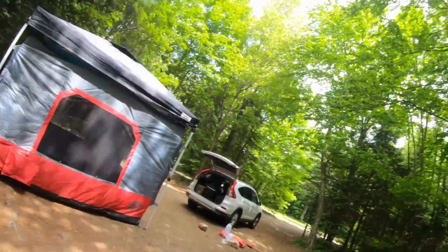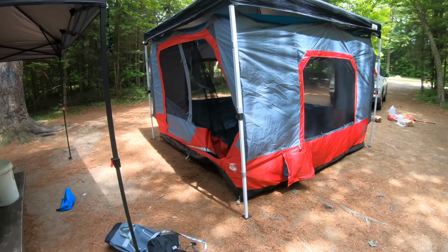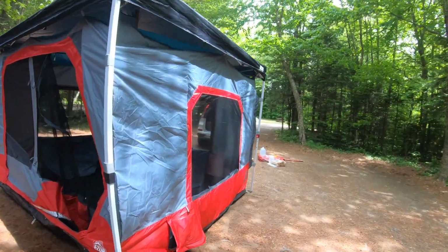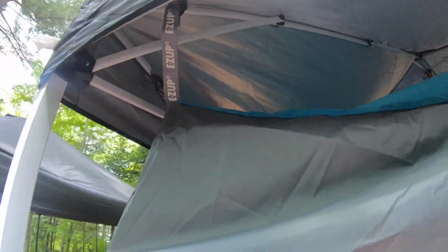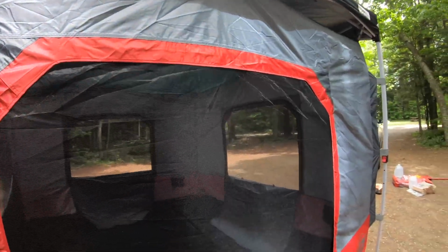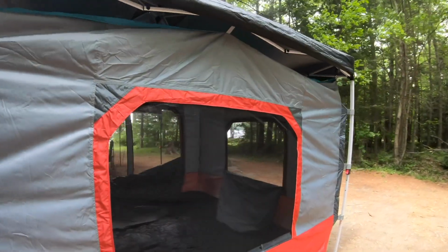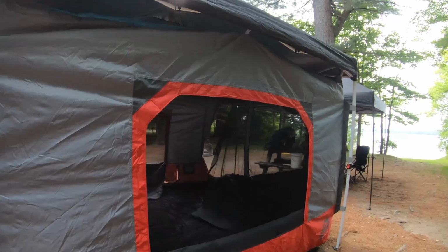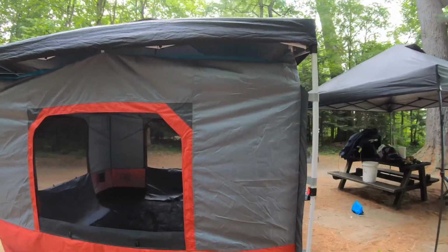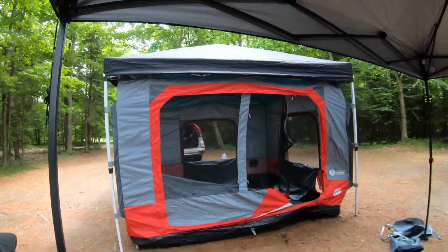That's the most of the setup done. I just have to tie down the bottom, stake it down, and tighten up the straps that I loosened. They need to be tightened up now. Otherwise we are secure. Got to put a couple of guy lines in, get it into its proper position, and stake it down. I'll be back when I'm all done. We'll start setting up the interior.